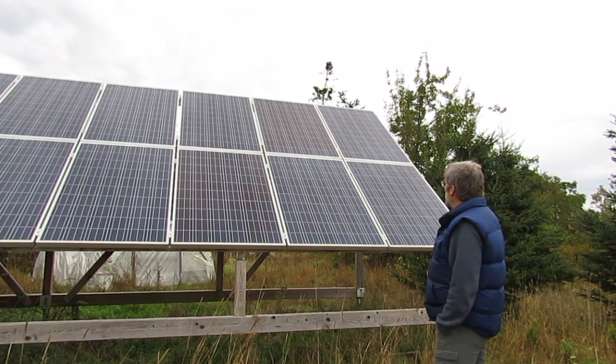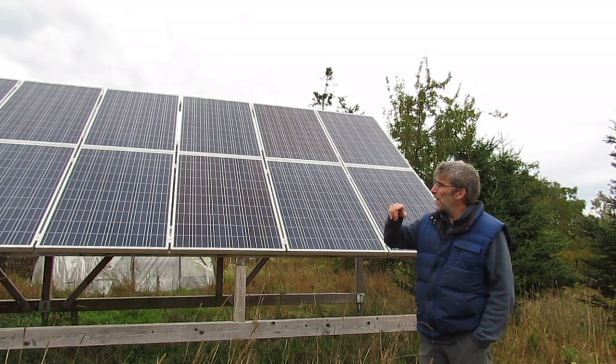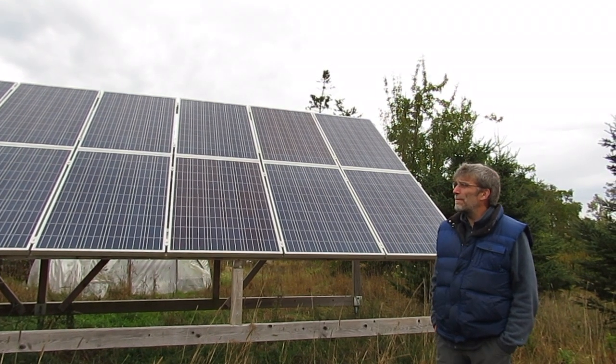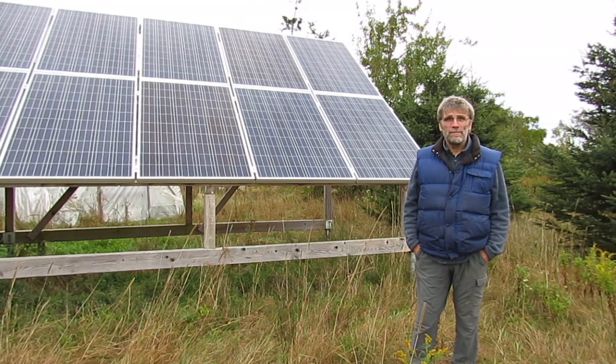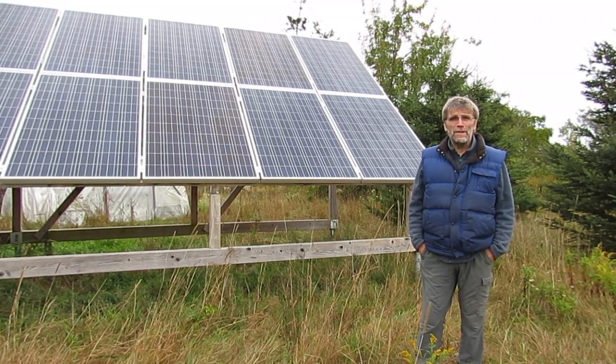But there's 18 panels, I think. 1, 2, 3, 4, 5, 6, 7, 8, 9. Yeah, 18 panels. And it's close to 5 megawatt. Yeah. And you have solar panels, I see. Indeed we do.